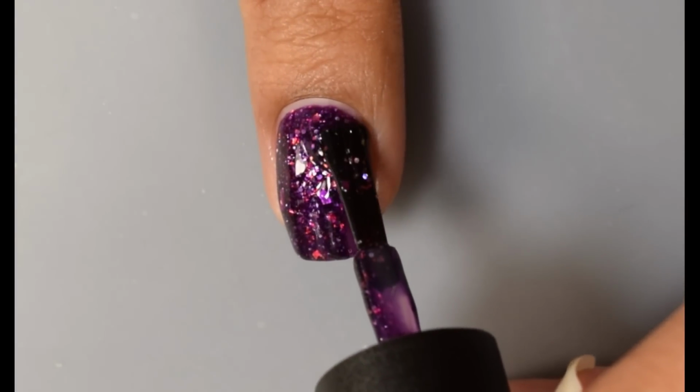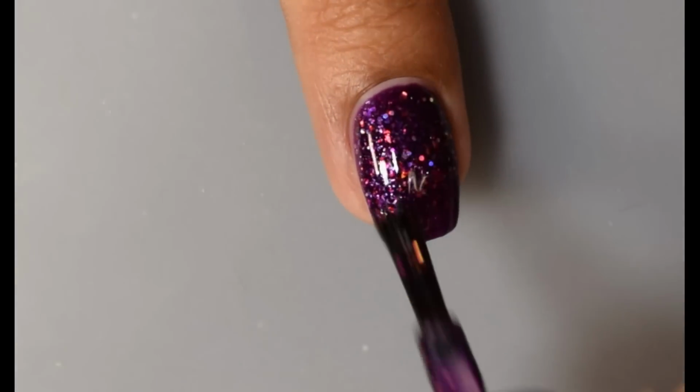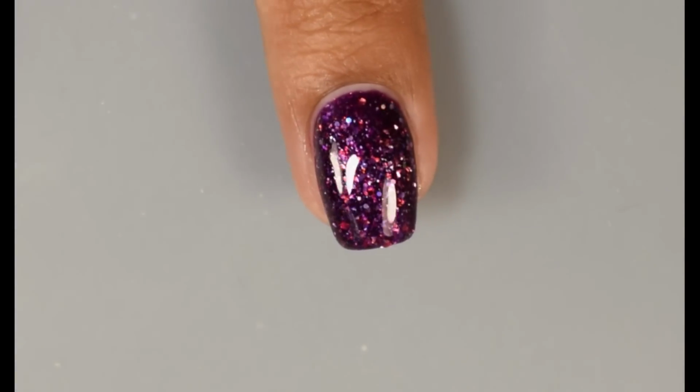This one does dry down semi-glossy, though I would recommend a glossy top coat to really make it pop. Here I'm going in with my normal everyday top coat from Night Owl, and it smoothed everything out and I was good to go.